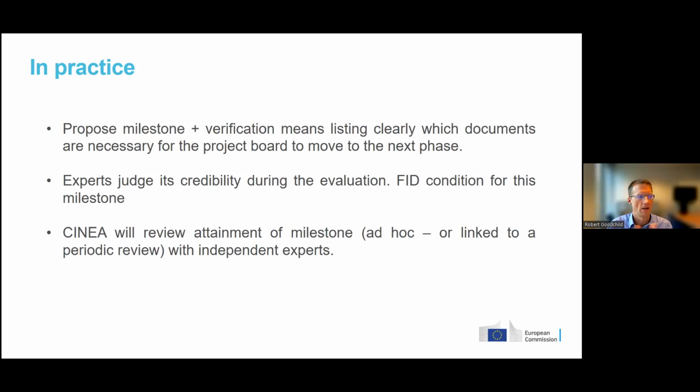And then in practice, when the project is running, we will review the attainment of the milestone. We'll link it to a payment, a periodic review period if necessary, and we'll do that review with independent experts.